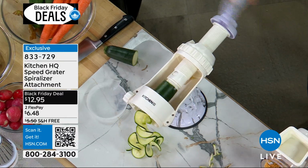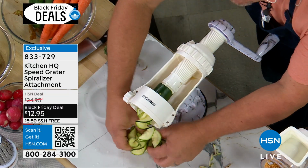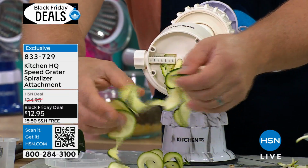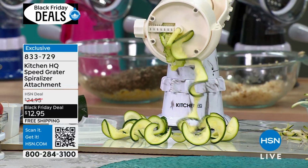I love this. And look at this. I mean, you want zoodles? You want long? Look at that. It's like slinky zucchini. Oh my gosh. You can scatter that around a roast, a ham or lamb in the oven. Do that with a potato. An apple. Yeah. A pear.